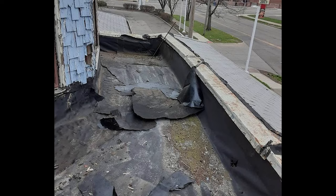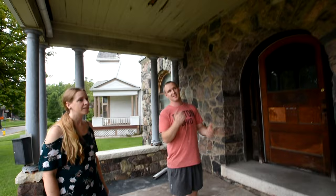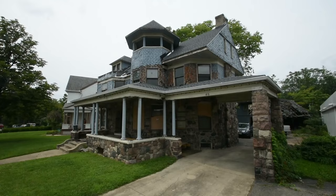Up top, I had a lot of rot. There was a flat roof here, so water was just coming down. They didn't have any drain. It just went out the top of the roof and then into the driveway.